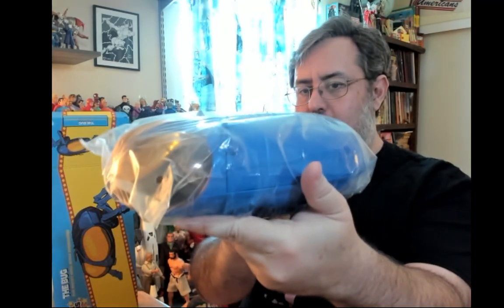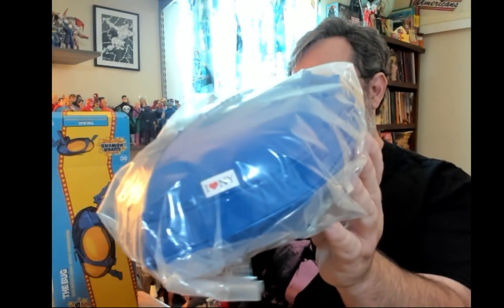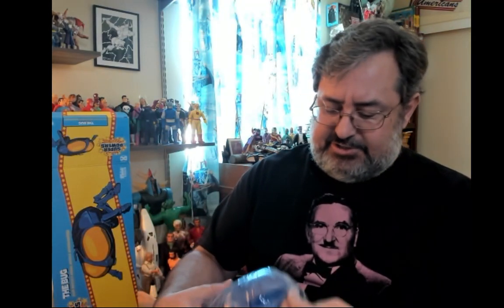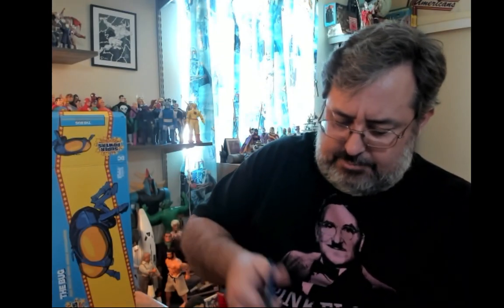The main body of the Bug. Oh, nice. I love New York, which I assume would come from the Justice League days, because Blue Beetle was, I believe, set in Chicago, that toddling town. So let's open this dude up and get a closer look.